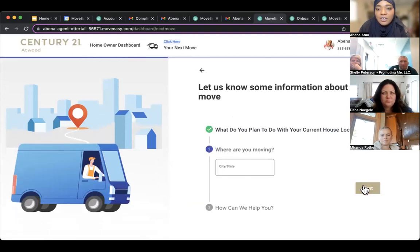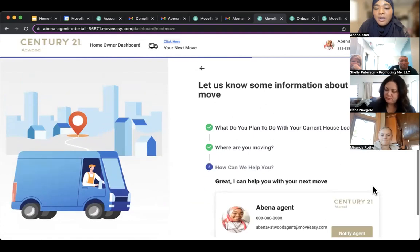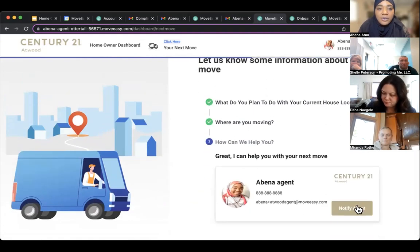What's going on here? So they can click through there, and then let's put Minnesota. They're going to move to Minnesota somewhere. And then they can just notify you that they're ready to go. You just give them a call. And we know that over 90% of people go with the very first agent they talk to. Well, if you've given them this and they're notifying you, you're definitely going to get that deal. So this is very cool.